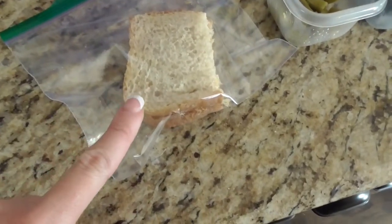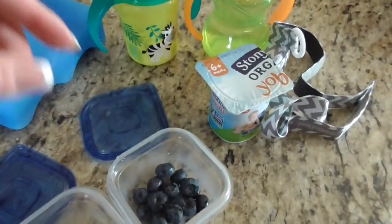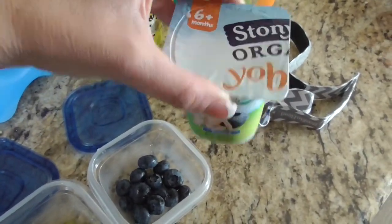And he has half of a peanut butter sandwich, some green beans, some blueberries, and Yo Baby yogurt. It's 11:54 and we are heading out. We just left the house.